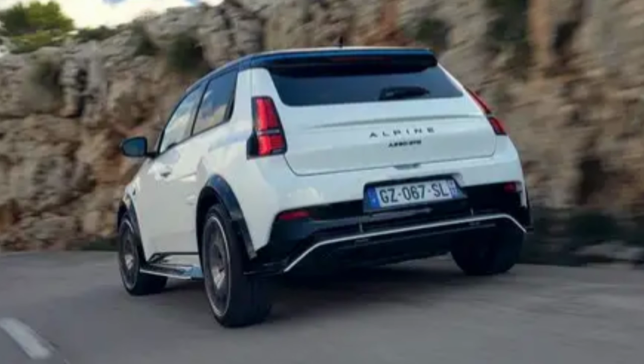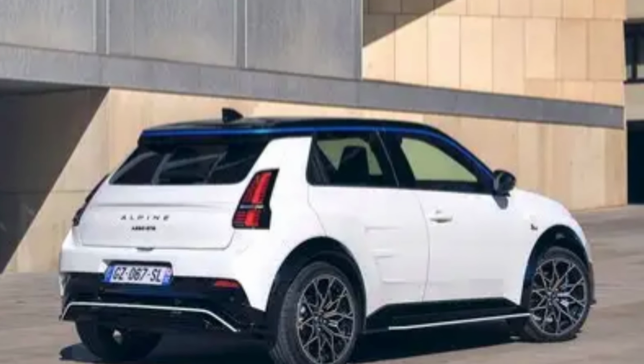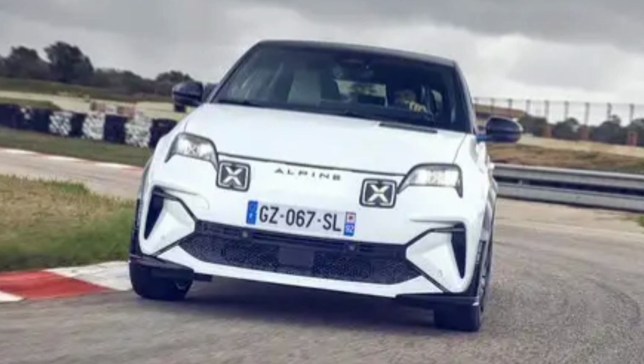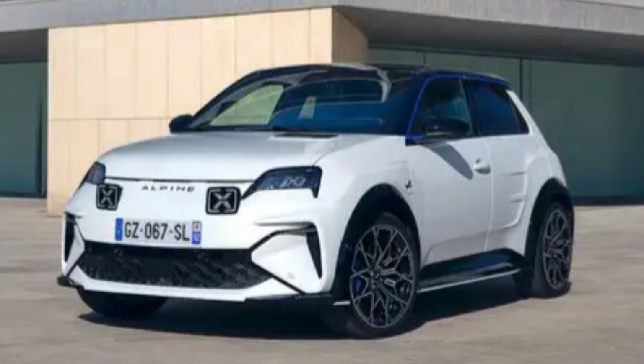Pricing is expected to be competitive with electric rivals. The A290 includes standard features like adaptive cruise control and heated seats. It offers a 3-year warranty and includes safety features like automatic emergency braking and lane keeping assist.